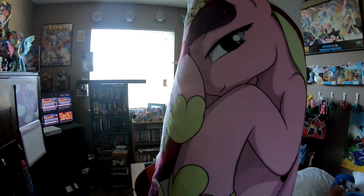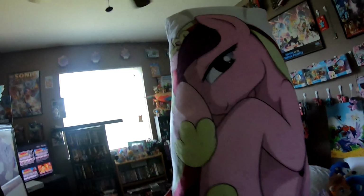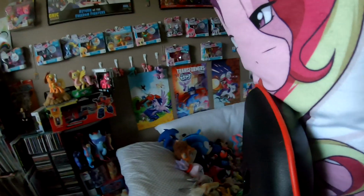And the same goes for another DAKIMAKURA that I got from the same place, which I'm guessing will come later this week as well. But the one thing I noticed when I opened it up was the material is a lot different than the DAKIMAKURAs I got previously. I'll show you what I mean. You can hear that's a different kind of material. It's more like a velvety, silk-like material, with Rarity, Celestia, Sunset, and even Luna over here.